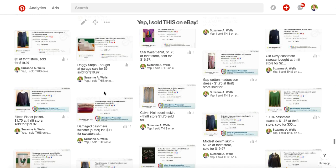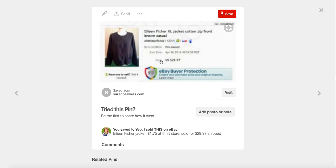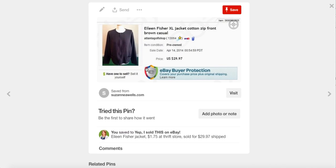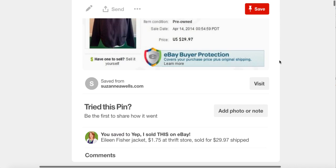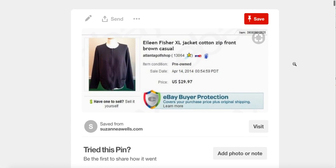Okay, let's see what else we've got here. Eileen Fisher. This brand also used to sell for a lot more than it does now, but it's still a good steady seller, and the larger sizes the better. So this was a cotton jacket. It was extra large, zip front, and it was $1.75. I must have been going to that store a lot at this time. It sold for $29.97. So that's a good flip.